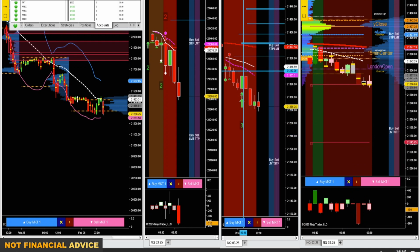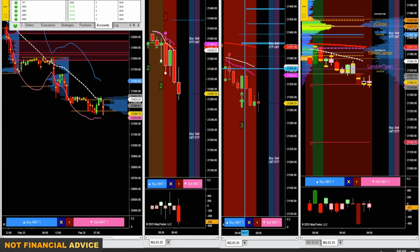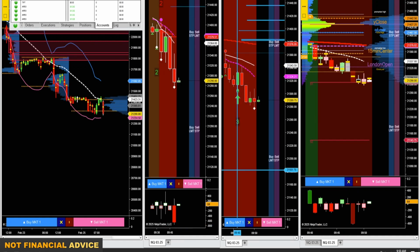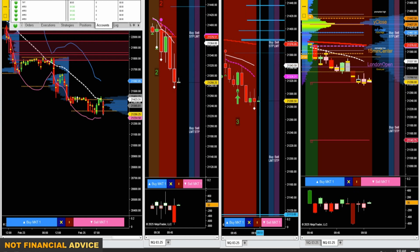Had a triple signal back here. Didn't have that much room up to my moving average here. And we're in the red zone on all 3 charts here. And the market hasn't really figured out what it wants to do yet, so still just waiting.